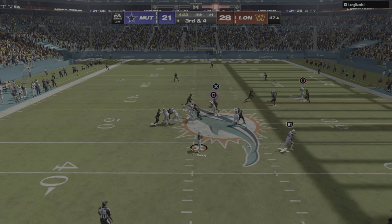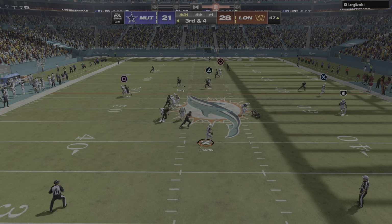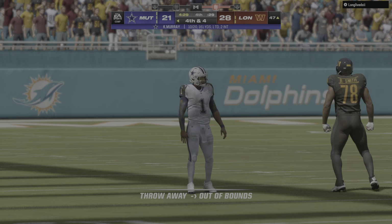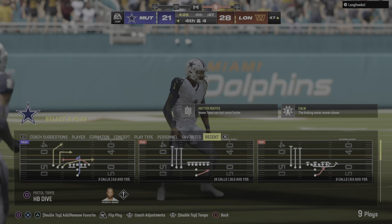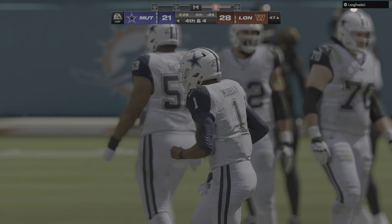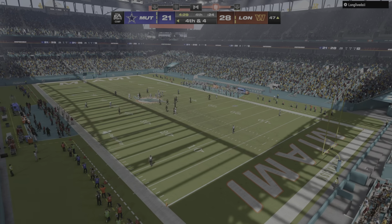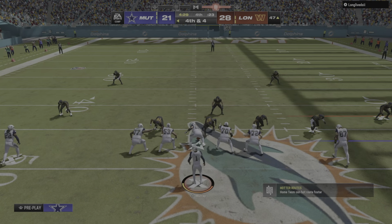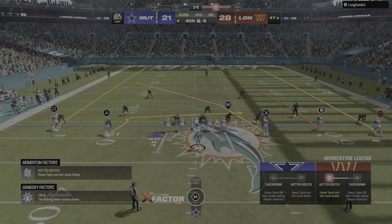From the gun, Murray. Throw there, and it's going to wind up incomplete. Wow, about the coverage we just saw break out on third down. Dime defense, blanketed the field with extra defensive backs and speed, unable to find an open hole to complete that pass.